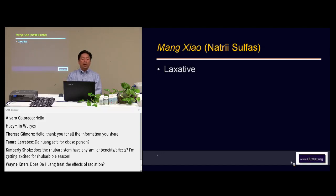How Mang Xiao works is, as a mineral, it has an osmotic effect, or in this case also described as a hyperosmotic effect. What it does is it draws water from the body into the intestines, therefore increasing the water content, increasing the amount of pressure that's pressed against the intestinal wall, and therefore inducing the bowel movement. So Mang Xiao is a mineral that works by osmotic pressure to induce bowel movement.